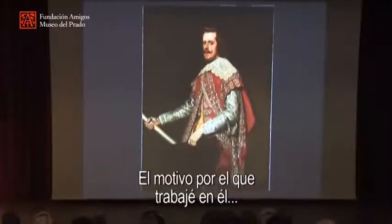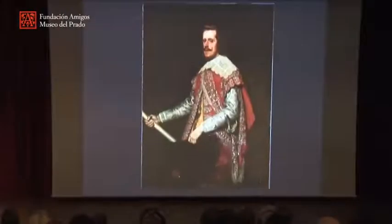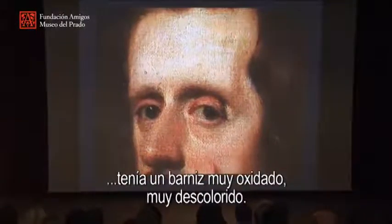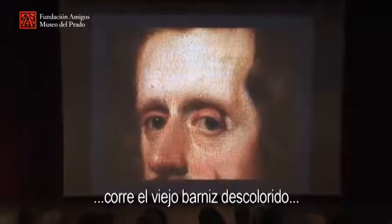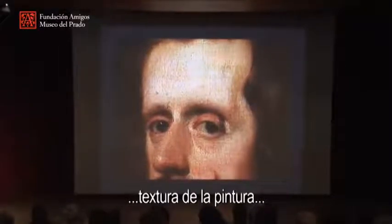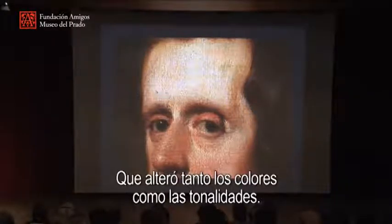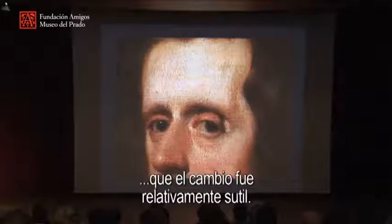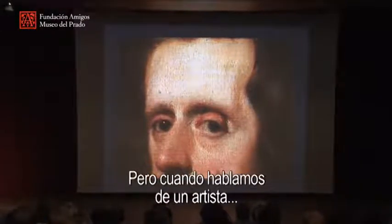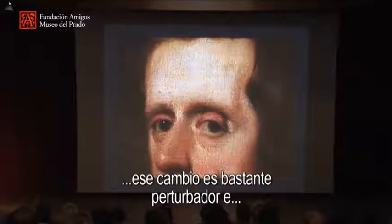The reason I worked on it was because the picture was looking rather sad for itself. It had last been treated in 1947, and there was a very oxidized, very discolored varnish. And I hope you can see it pooling here, the old discolored varnish pooling in the texture of the paintwork, in the texture of the canvas, which disrupted both the colors and the tonality. It was, in the scheme of things, a relatively subtle shift, but when we're talking of an artist of the incredible subtlety of Velázquez, that shift, that change, is very disruptive and intrusive.